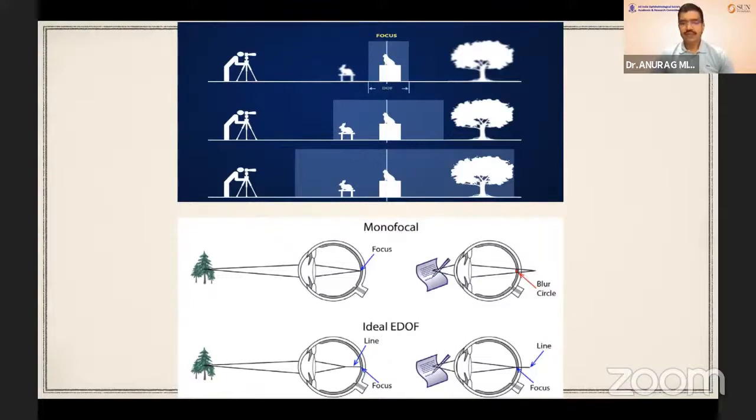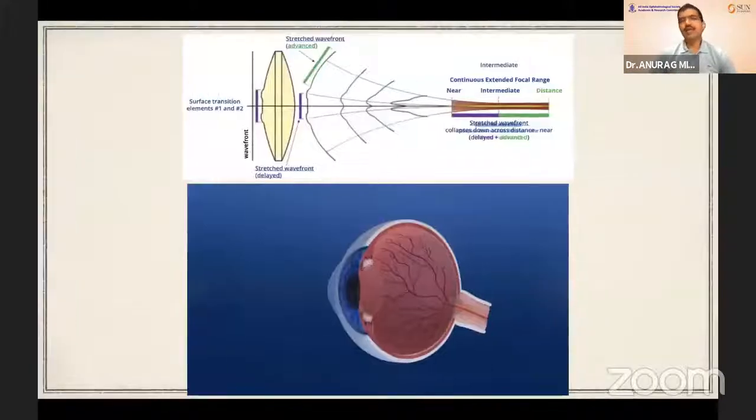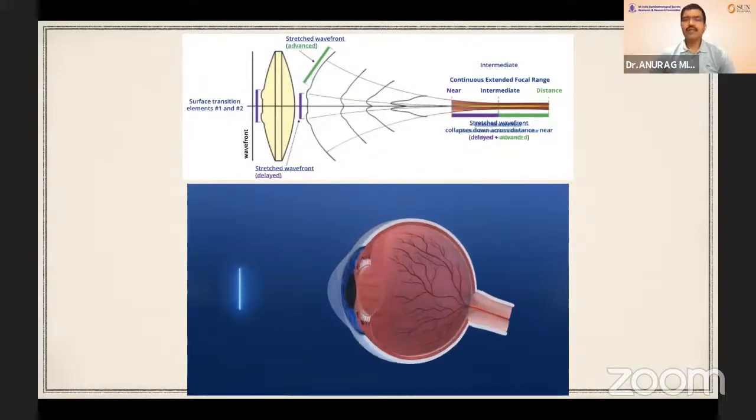What the EDOF does is it stretches the point focus into a line focus, and it also shifts it so that when you have a distant object, the rear end of the focus comes into focus on the retina, and when you have a near object, the proximal end of the focal line comes into focus on the retina. And how it does it is by extending the central part of the wavefront into a line. So that's how it does it. And I will just look at this small animation. So this is a normal wavefront, and this is the extended wavefront.